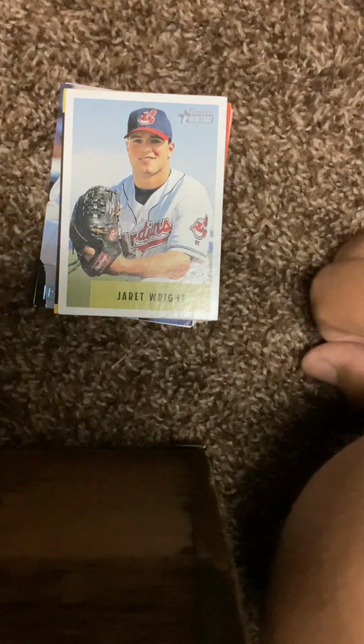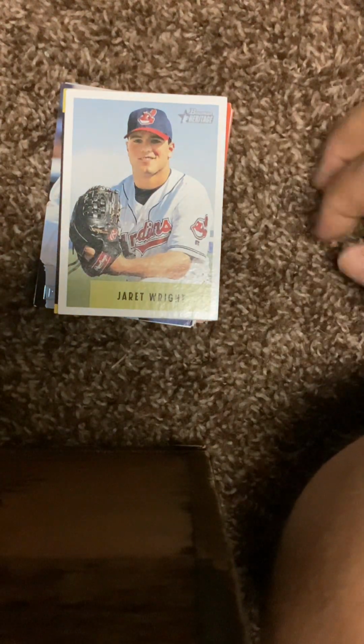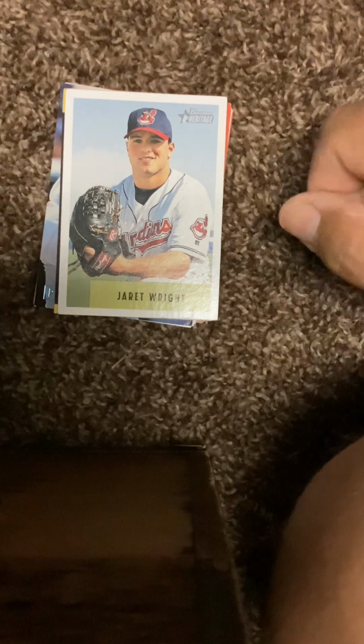Jarrett Wright, he went 3-0 in the 97 postseason as, I think, a 21-year-old, and then got derailed by injuries. But he had like a 10-year major league career. He played for the Braves and, I want to say, the Orioles. That's a thick card.